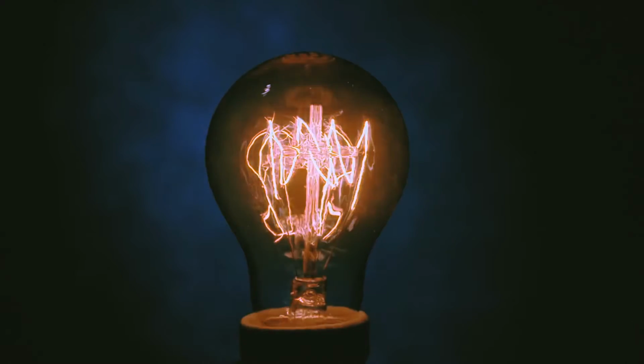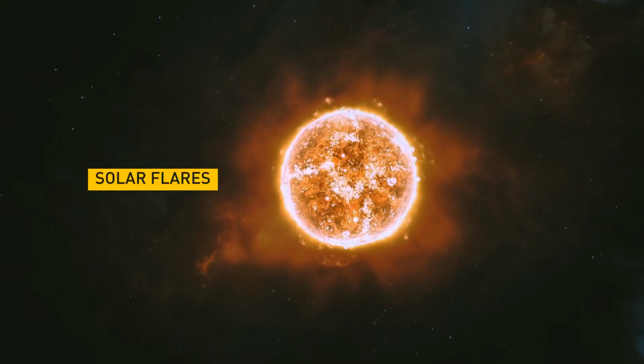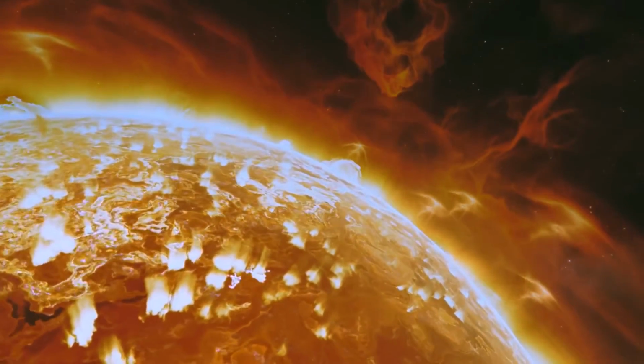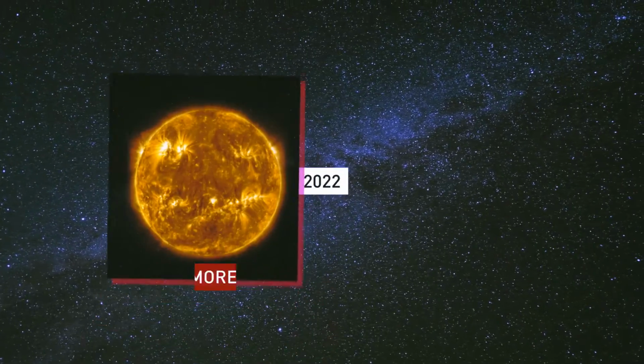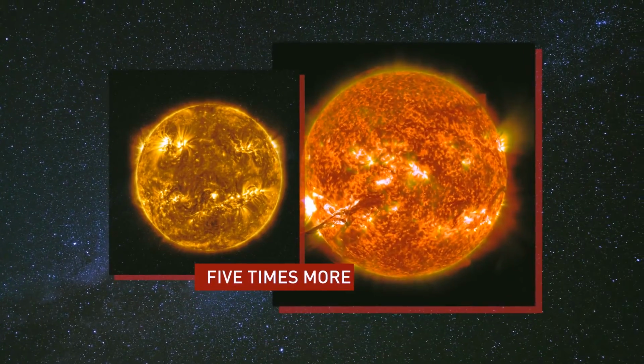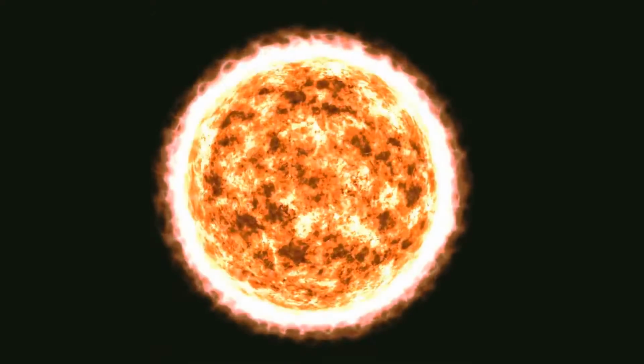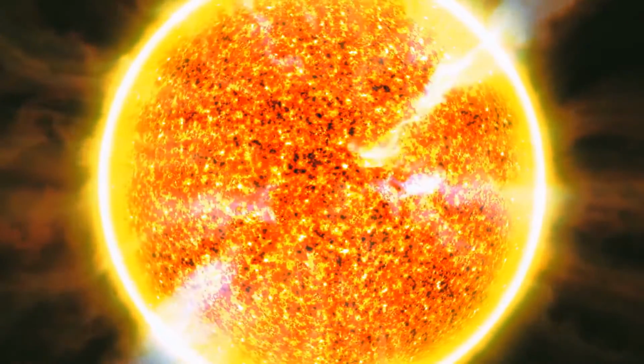It's all slowly but steadily escalating. Take solar flares, for example. These are powerful bursts of energy from the sun. In 2022, there were 5 times more of these flares compared to the previous year. Plus, the strongest ones, X-class flares, have been getting stronger and more common than before, too.